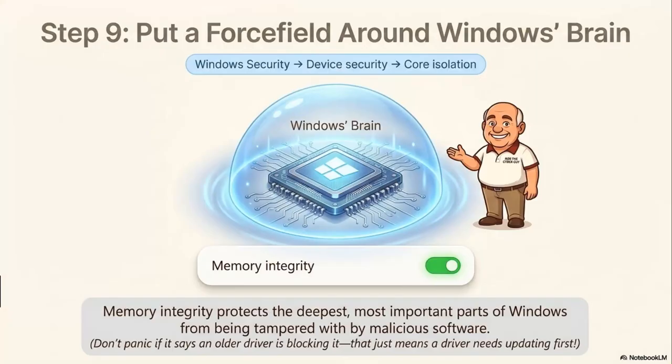Step 9. Put a force field around Windows' brain. Go to Windows Security, Device Security, Core Isolation. Make sure you've checked and turned on Memory Integrity. Memory Integrity protects the deepest, most important part of Windows from being tampered with by malicious software. Don't panic if it says an older driver is blocking it. That just means a driver needs updating first.